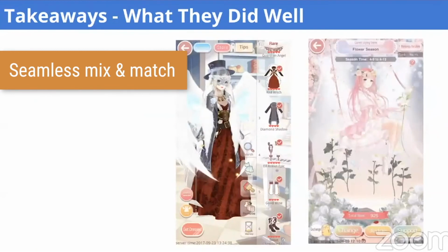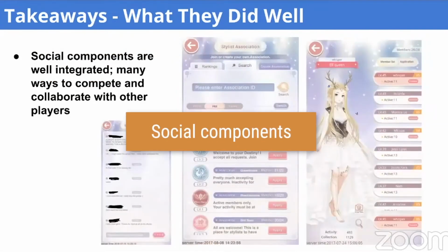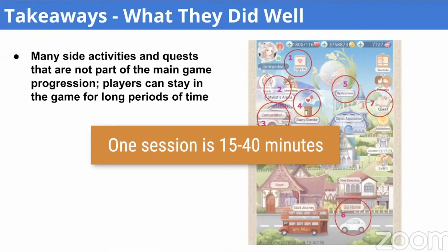You can seamlessly mix and match pieces for creative expression. It's very easy to make something that looks good, even though all of these things are from separate outfits. Social components are there and they're well integrated. It feels natural. It feels like you're playing with other people and it feels like those people progress with you. There are a ton of side activities that are not part of the main game progression, so you can stay in the game for long periods of time. Yeah, just doing different things, so you're never really stopped at any point or have a lack of things to do. Yeah, for me, one session will take anywhere between 15 to 40 minutes, depending on what I'm trying to complete.